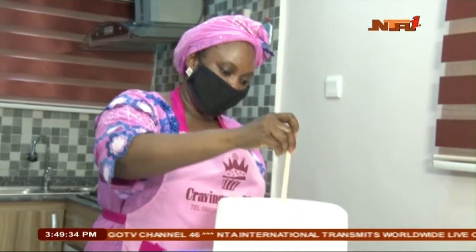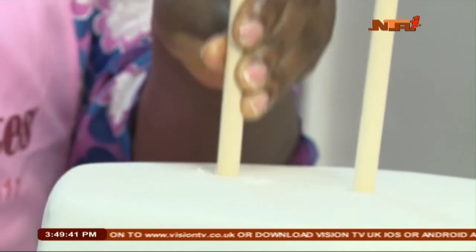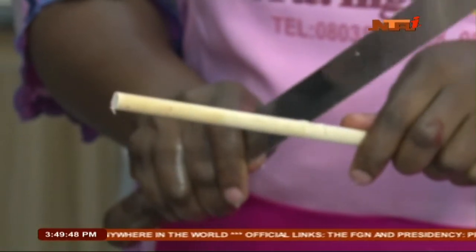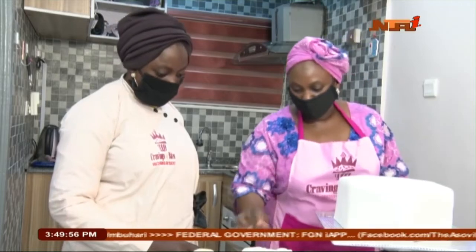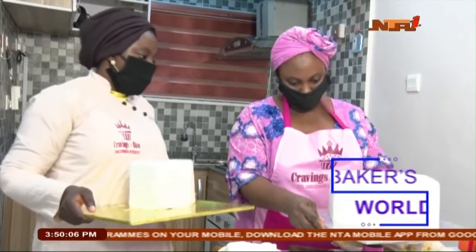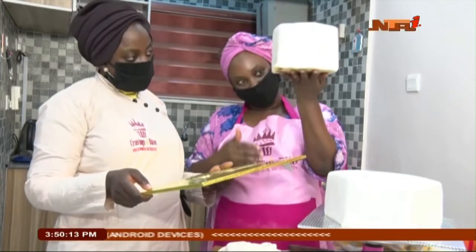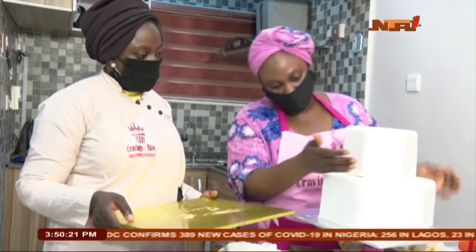To stack a 2-tier cake, you need to dowel the base layer. You insert a dowel rod. You make a mark on your dowel rod, and then you bring it out and cut. And insert the dowel. After doweling, you can now add up your top tier. Most times I use a paper plate underneath so you could hold your cake and your hand will not sink into the cake. Or you could use a stacking board, then you place.